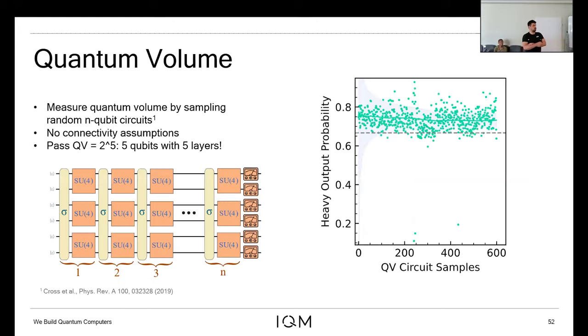And then we also do quantum volume, which is a less forgiving benchmark, just the IBM benchmark. What that is: we apply the sigma, which is just a permutation of all the qubits. Then between two neighboring qubits, which might not be neighboring in the chip, we apply a random two-qubit gate. From now, it's not a Clifford, it's just SU4.